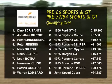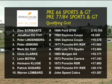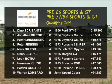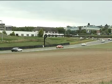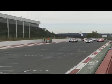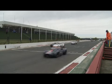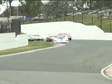Absolutely awesome stuff to see Dino Scribanti on pole position, nearly 8.5 seconds ahead of the Daytona Coupe of Jonathan DeToy and Peter Lindenberg. Jenkins is the first class seat car and looks pretty good in his Porsche 911 RSR. The flag drops, and it's Franz Pretorius' 956 that leaves the rest of the field in its wake, because that is the car to try and catch around here.